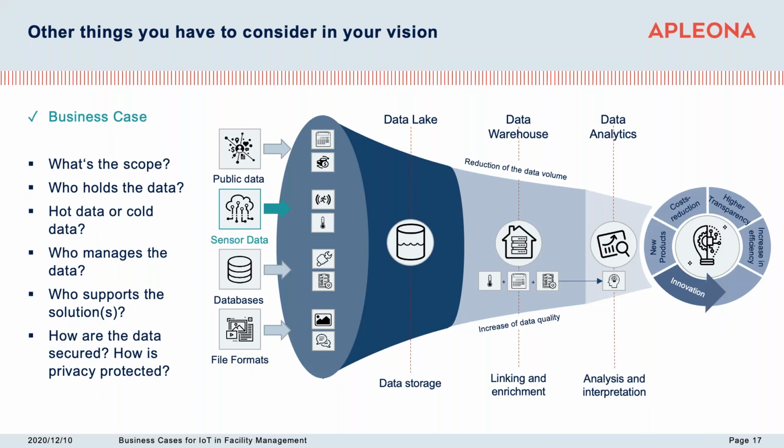If you're looking at occupancy or meeting room experience, well, you should be mixing it with meeting room data, for example. So you need to think about what's my hot data, what's the data that I need to have real-time response on, and what's my cold data, what's the data that I'm going to be using for analytics. So in creating that vision, you also have to think about data in general, what is your total data ecosphere, and how do you connect it all together.